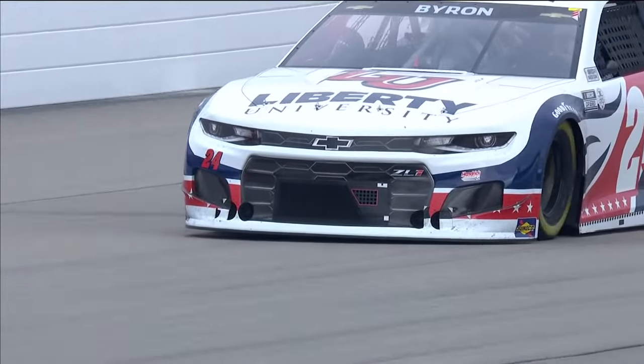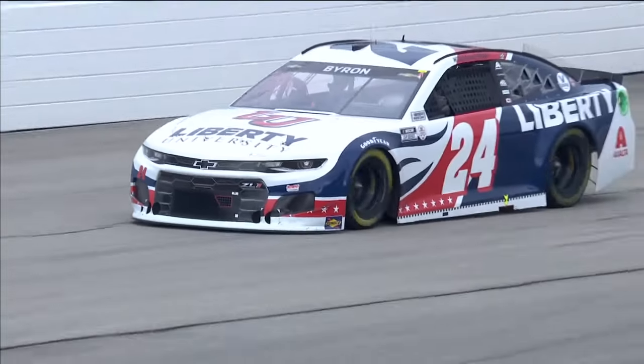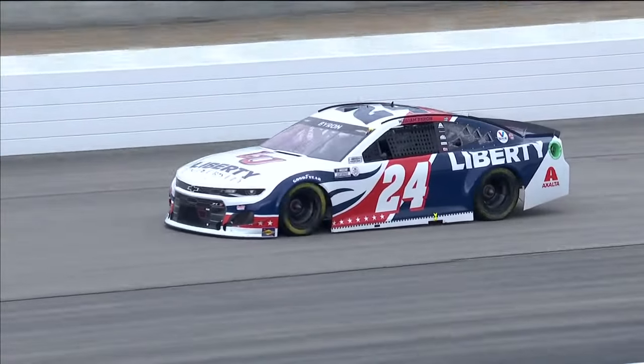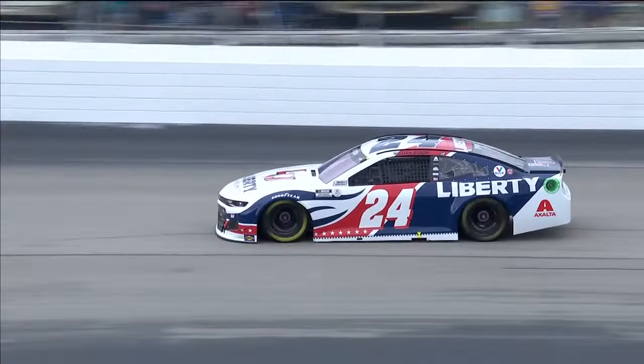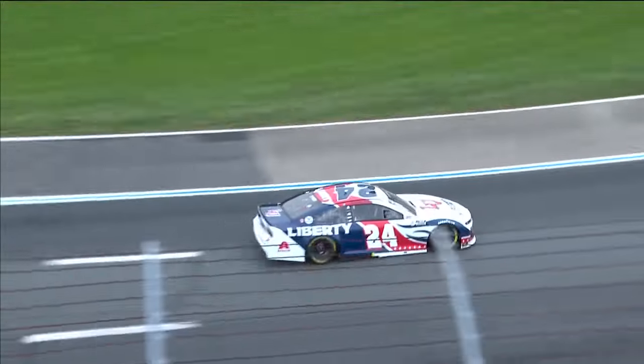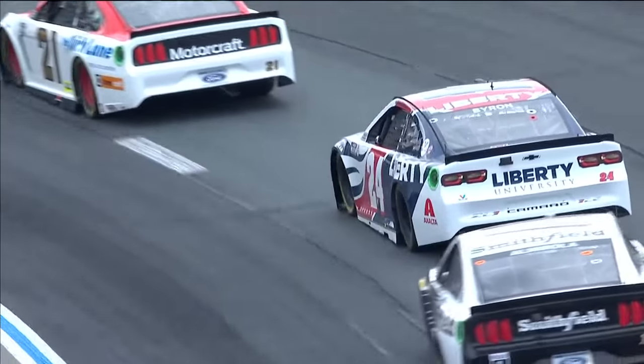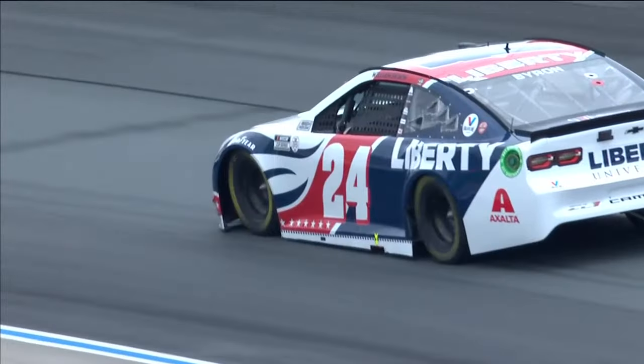You see Bubba Wallace on pit road trying to clearance the left rear. William Byron, meanwhile, says he ran over something on the racetrack. I don't see any damage on the front, but he said, I think I might have a flat potentially. Rudy Fugle said, hey, just feel it out for a little while. I think you should be okay.